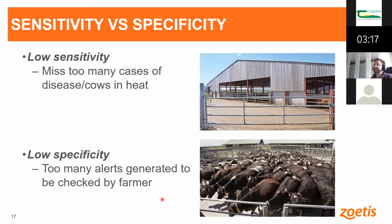Sensitivity versus specificity. Obviously, when we're developing a new sensor technology, we want to make sure it's highly sensitive and highly specific. But what's the actual implication of low sensitivity or specificity? If you've got a health alert system, for example, and you have low sensitivity, then you're going to miss too many cases of disease. So you'll have an empty yard, you won't have to check many cows, but unfortunately those cows will still be in the shed or out in the paddock getting sicker before you actually find them, and that defeats the purpose of having the technology.